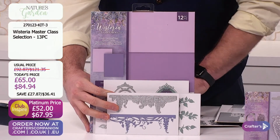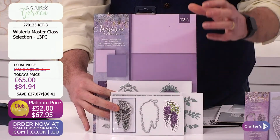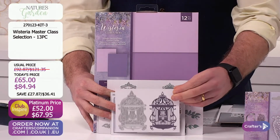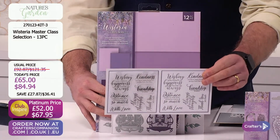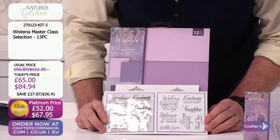You've got stamp and die sets in here too. This one, we saw earlier on, your Wisteria Blossom. So, you're stamping that, you're colouring it in, multi-cutting it to create beautiful hanging vines for all of your projects. Then you've got your timeless bird cage, really beautiful die that you can use across lots of different sets that we've brought to you over the years. And then you've got your Today and Always. So this is all of those beautiful sentiments. Lots of just because sentiments in there.